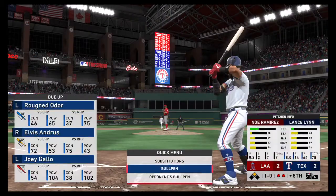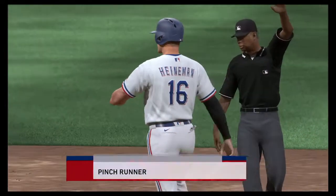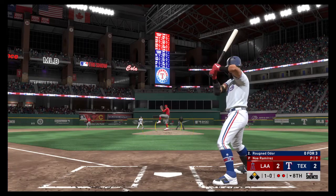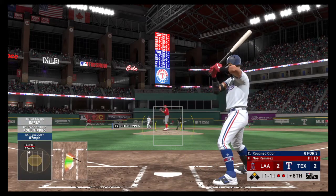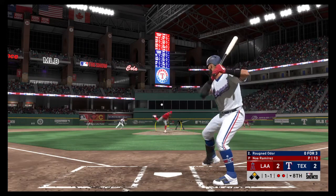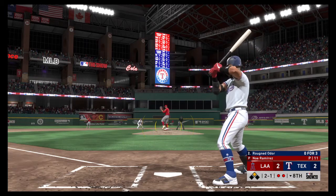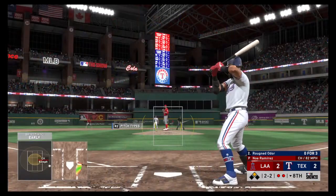Yeah, nothing better than coming through for the boys in a tight game, Matt, especially when you're kind of due to do something productive. Scott Heineman will come on now and pinch run here. Go-ahead runs in scoring position here with 2 down. Fouled off. The set and the 1-1. Swing here on the pitch inside, but it's a full swing in the eyes of the home plate umpire. Strike two.